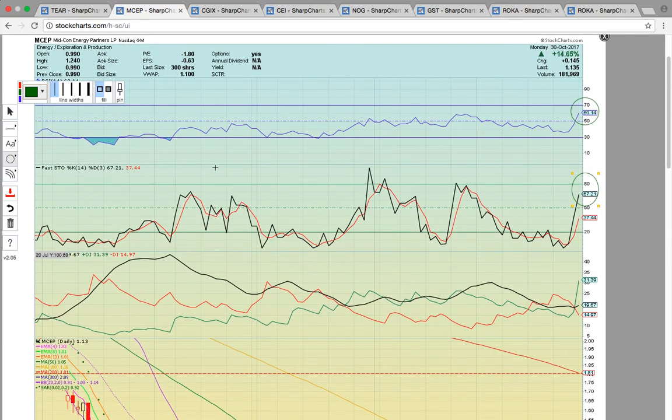Okay, take a look at MCEP. This was alerted pre-market in our chat today, along with we alerted that small cap energy and energy stocks are heating up. They're starting to find support with crude oil hitting 53 there for WTI, and then Brent breaking out. These stocks are starting to heat up a little bit, so keep an eye on them.